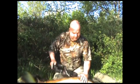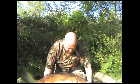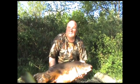Right, first thing this morning, my right hand rod in closer in, shallower water, just pulled up and ripped off, and it's a fish with its pec missing, and weighs 43 pounds 8 ounces. There you go.